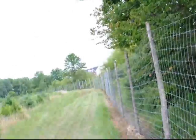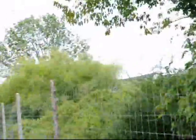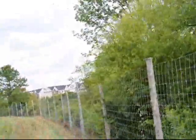Now, if you can't bring us black poly pipe to go hunting this year, you can bring us a locust, cedar or pressure treated fence post. They just have to be about 6 inches in diameter and at least 12 feet long to be able to work for us.